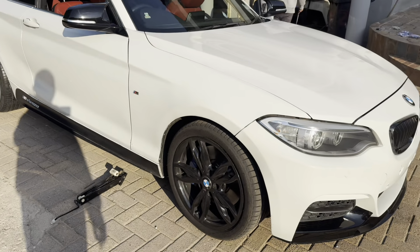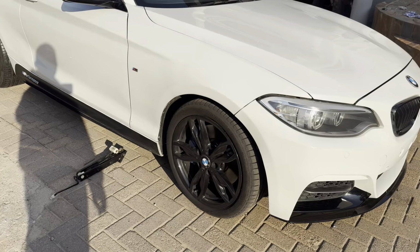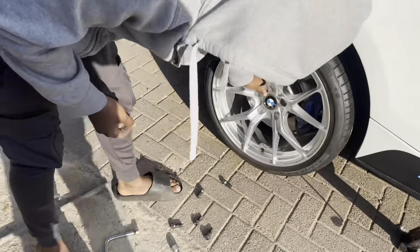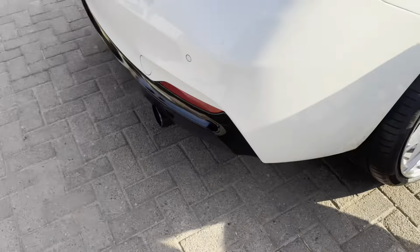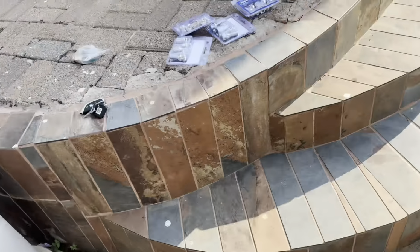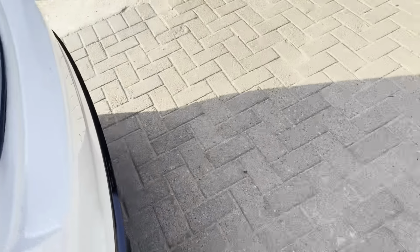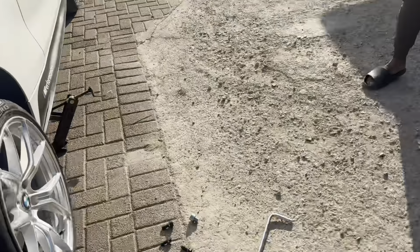I'm still saying maybe if we lift it a bit and get some of the weight off. You can try that, but the new ones, get them for you now. Get these. I want to have a look at it, actually. Oh, sorry.